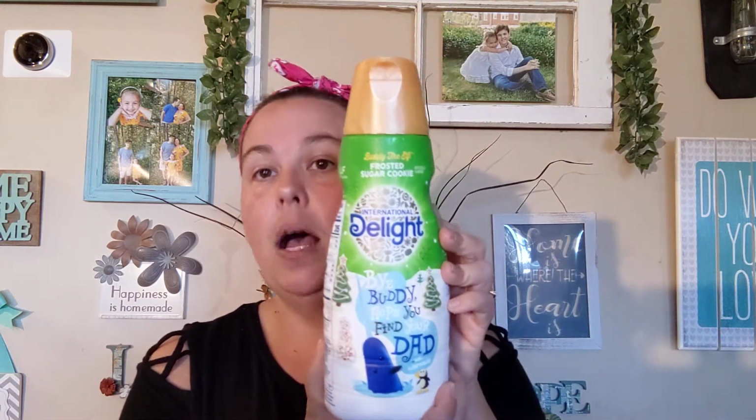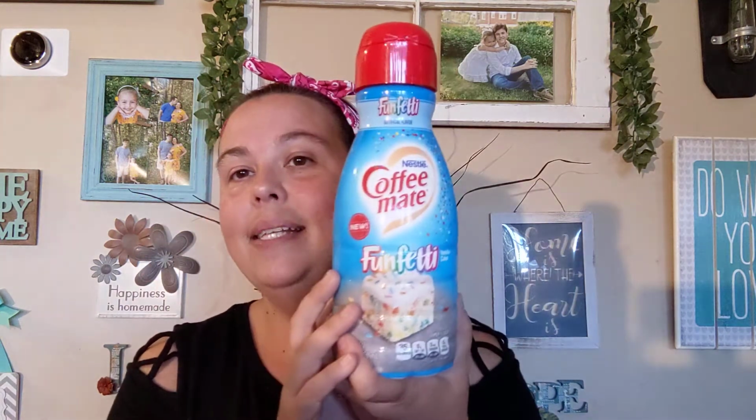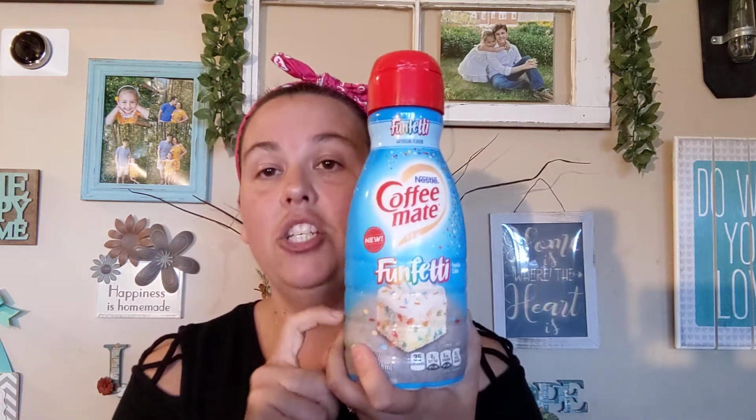This next one I'm going to show you is also from Kroger. It's Buddy the Elf Frosted Sugar Cookie by International Delight, and I've heard so many people tell me that this is their favorite, so they stock up on this around this time of the year. So I'm super excited to give this a try. And last, this is the Nestle Coffee Mate Funfetti. I've only had this a couple of times, but I do like this very much as well. It is a little bit sweet for me, so I don't use quite as much as I do in some of the other flavors, but it is also very, very good. Okay, and that's it for my creamers, as if that's not enough, but you know.